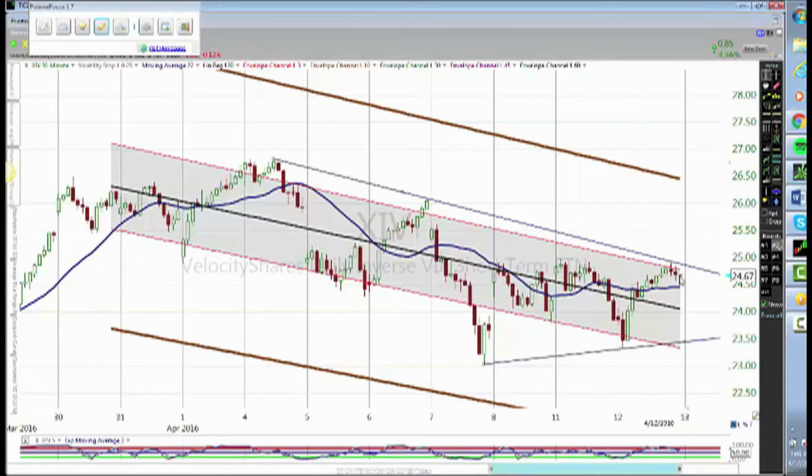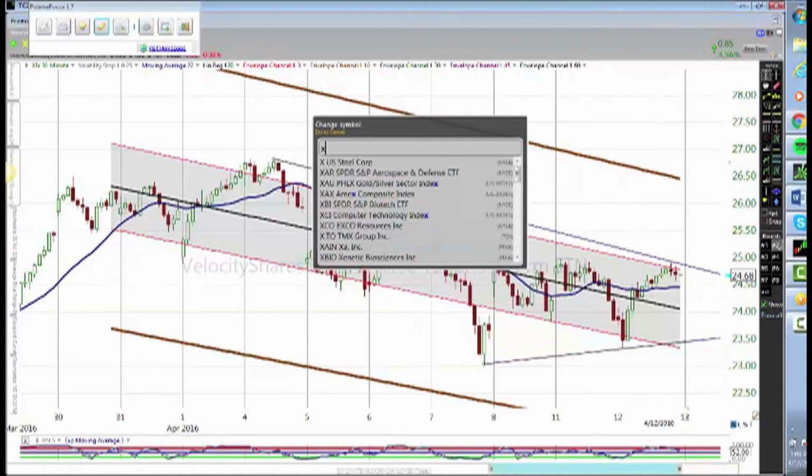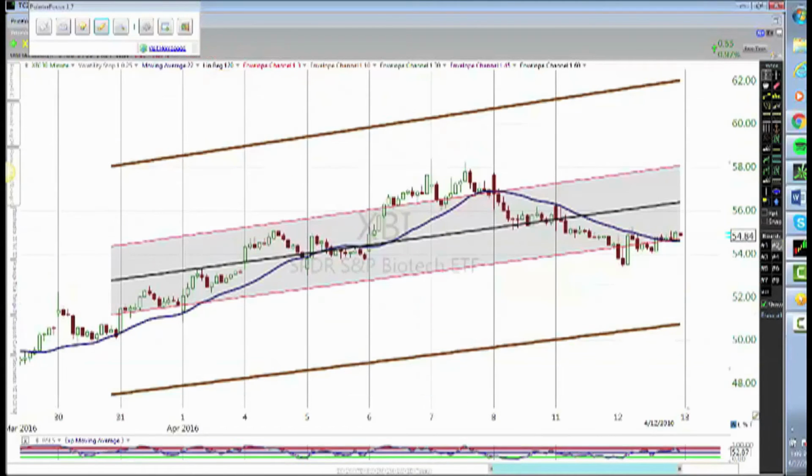Now my personal view is that after getting some more energy tomorrow, it's going to probably try to push out of here. But if it doesn't, it's going to roll back down to here again, and we're just going to have to wait and see. But as soon as this sets up for a trade for me, I'm going to be back in it again. I also got back in yesterday into XBI, which is the biotech, and it's at the price I bought it at. So all I did was round trip it, bought it here, and I'm expecting this to go back up to the top of this channel here in the 58 area.